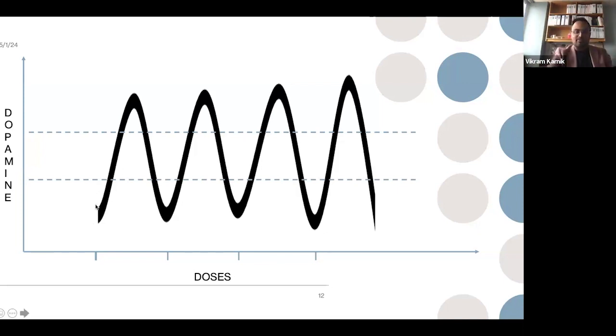And so it takes some time for drugs to kick in, and then sometimes it's a bit too much, so we get dyskinesias, and then they wear off before our next dose. So what happens is we try and use medicines to make this line as flat as possible, and stay within this window. So how can we do that?